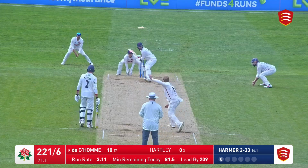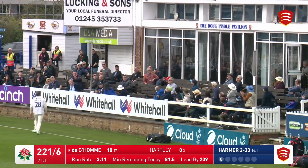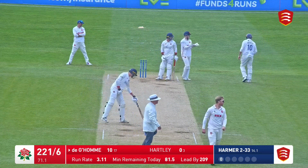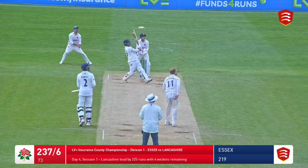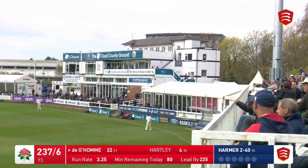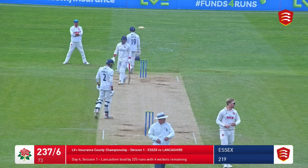At backward point. A big shot coming in on the leg side. Now that's up in the air, but I think it's going to clear the boundary quite easily. It has. I think that's come off the balcony. Here is Harmer. Oh, Harmer, and that's a big sweep over deep mid-wicket. That's a huge hit by de Granholm. That's gone out of the ground and probably into the river behind us.